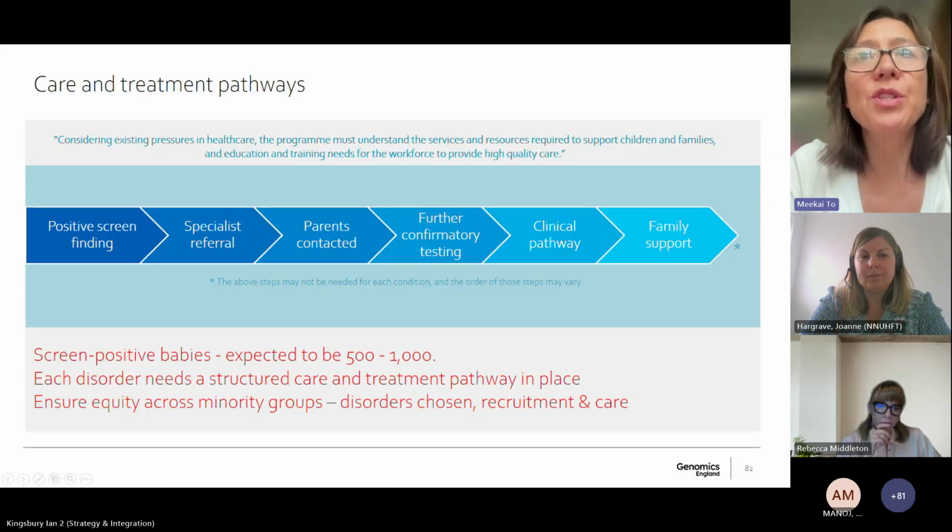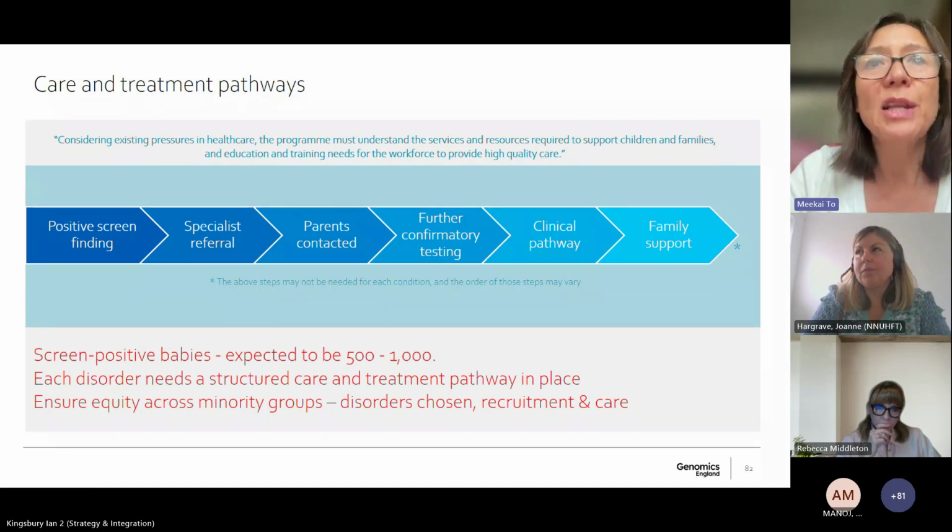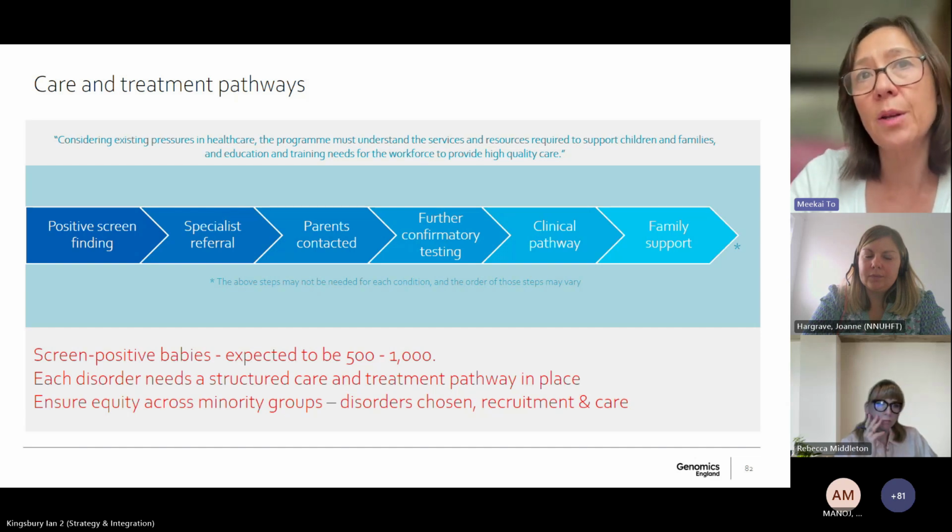So what happens once a positive result is found through screening? I mentioned earlier that results will go to the regional results coordinators in each GMSA, and they have a pre-populated list of specialists who have agreed to be contacted and who will make the phone call to the parents to give the result. They arrange the confirmatory testing and the onwards clinical management. And as I said before, we're expecting around 1,000 positive cases.